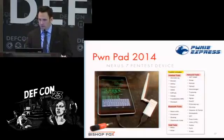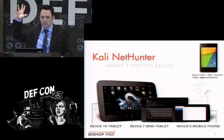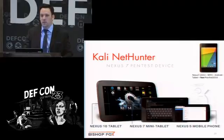Even more recent, and I think even fewer people probably know, how many of you have heard of Kali's NetHunter? A decent amount, maybe 10% of the crowd. It's relatively new, probably less than a year old. But basically, Kali released some images for various Android tablets that you could just load onto the Nexus 7 or Nexus 10 there, and it's Kali Linux on an Android phone.